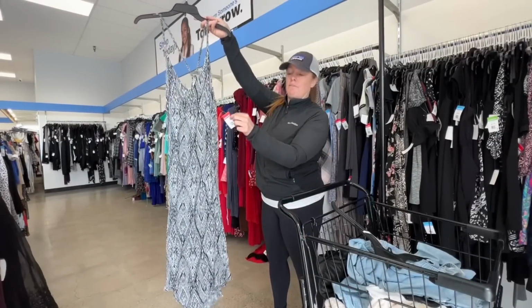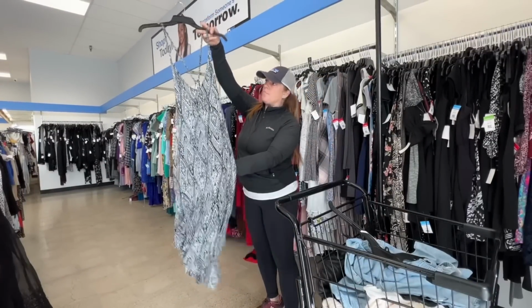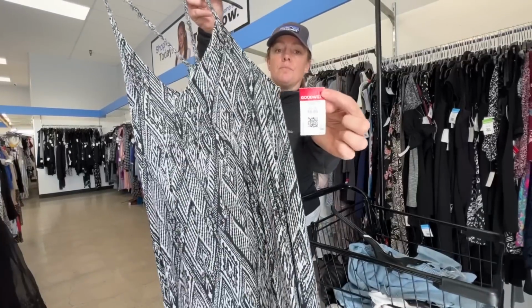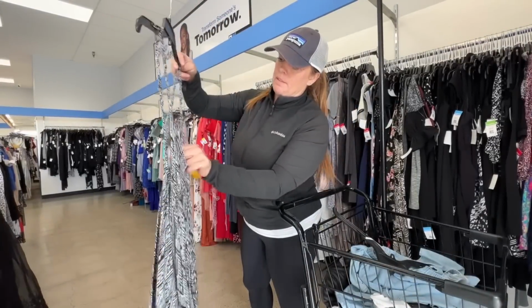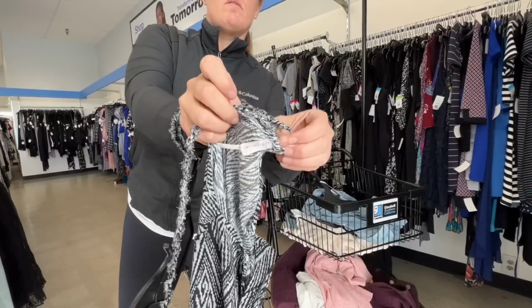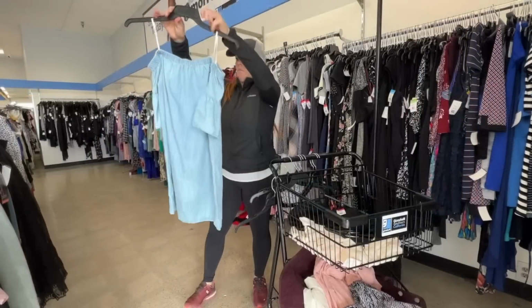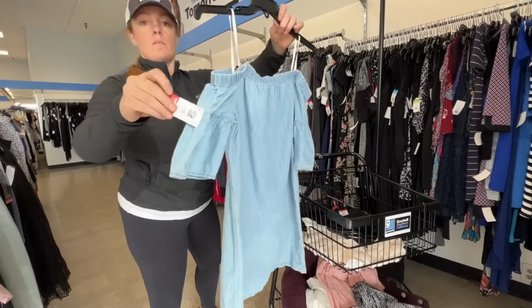All right, clearly I spent some time in the dresses, and I'm just trying to think ahead with spring and summer, but this dress was 50% off. It's Intimately Free People, and I just thought it was a cute little midi dress, really simple to throw on. And just easygoing. So this is also 50% off.